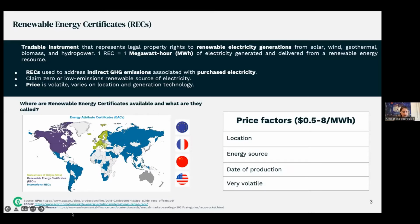As you can see here from the map, I'm referring to them as renewable energy certificates, but they actually have different names depending on where you are in the world. They're known as guarantees of origin, renewable energy certificates, or international renewable energy certificates. Related to their pricing, it really depends on your location, the energy source, and the date of production. These tend to be very volatile. We're dealing with commodities. In the past, they were around $1 per megawatt hour. Today, they've increased substantially, specifically in the US, to around $7 per megawatt hour. So the pricing very much depends on the location.